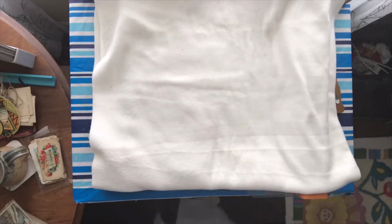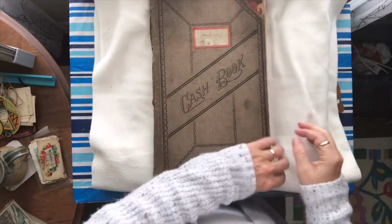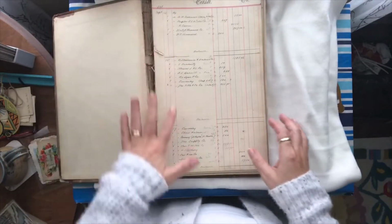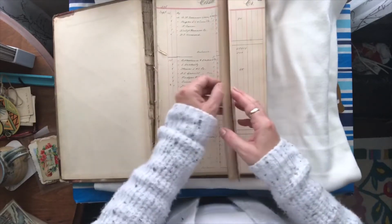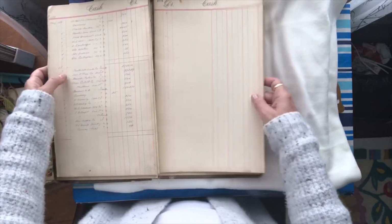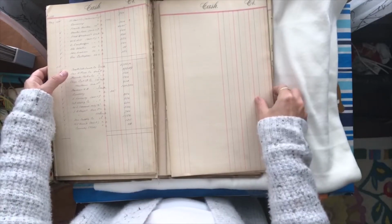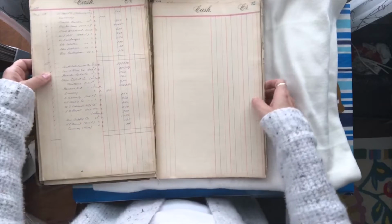And then I also bid on, and I did do a flip through one or two of these on Instagram, I bid on this book here. It's called a cash book. And I've started pulling some of the pages out so I could scan some of the pages. But it had quite a few of the pages with writing on them. And then at the back of the book, there is quite a few that are blank. So I'll be able to put these in some of my journals. And I did go ahead and scan some of these pages. So there was a few on the back that were blank.